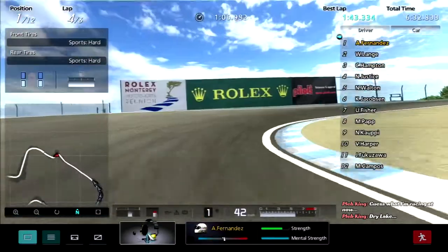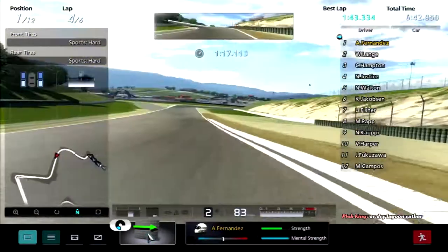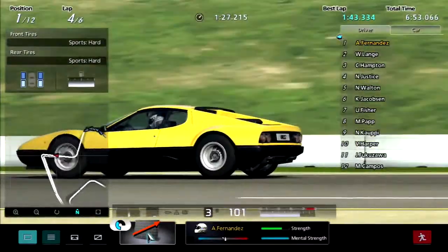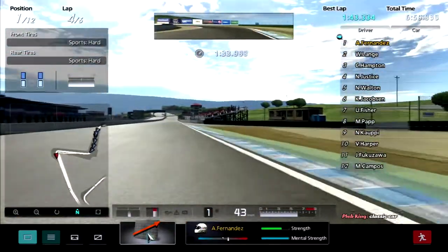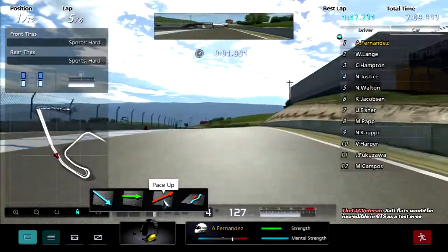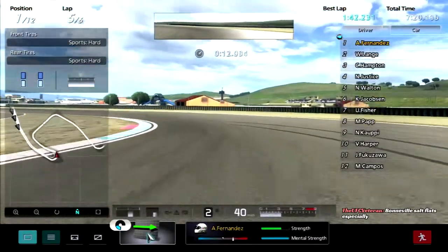Dry Lake. Really? What championship are you doing? Dry Lagoon. Yeah. Technically it's a lagoon. Oh, the classic car series? What kind of car are you using? Oh, 300 SL, right? That's what you said? Salt flats would be incredible in GTS as a test area. Bonneville salt flats especially. That's where the speed records are done, right?